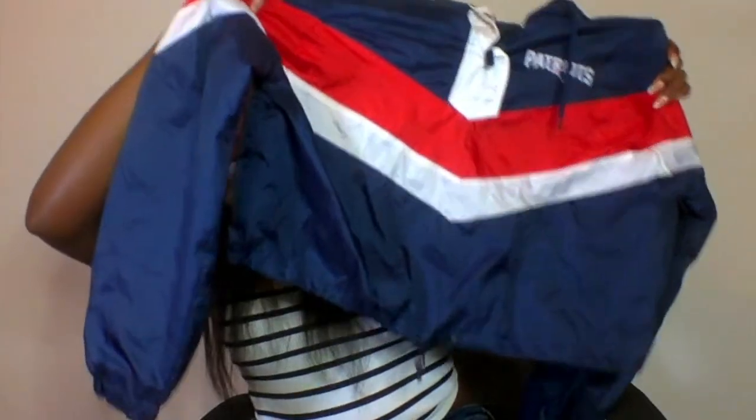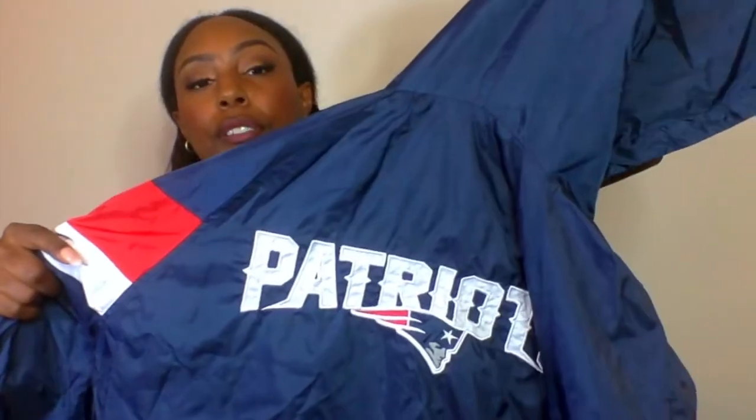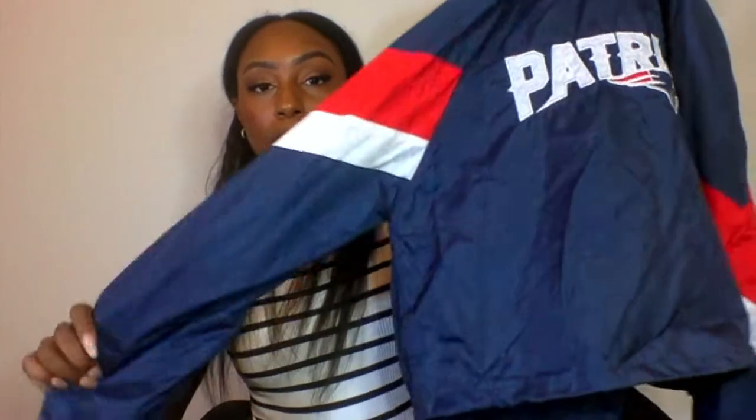All right, the next thing I almost never pick up, but I've done pretty good on some sports stuff. So if it's cute to me, I will pick it up, okay? So this is a really nice cropped anorak jacket for the Patriots. And it's nice and embroidered, you know, and official, very official. So I think that this will be really good in football season.